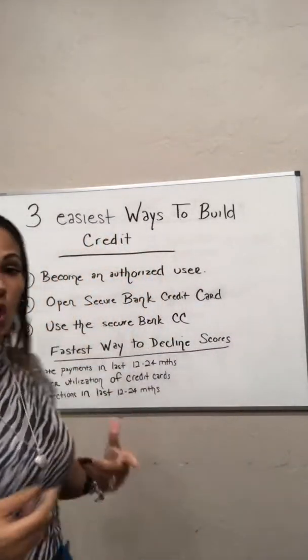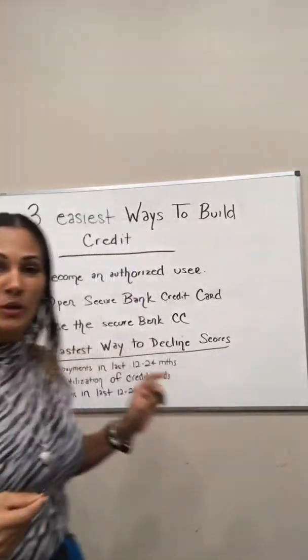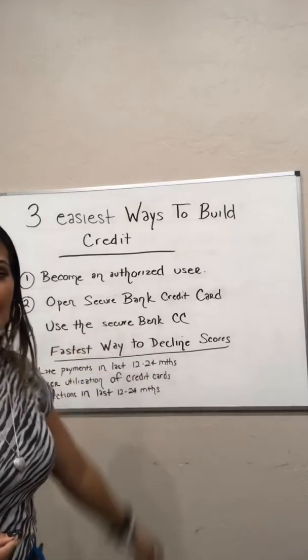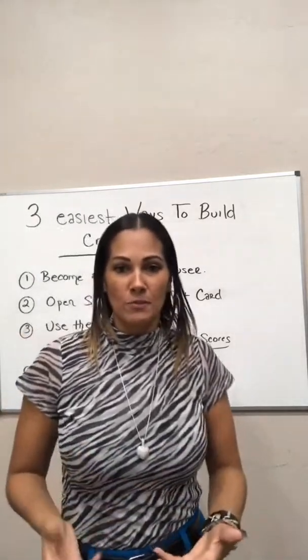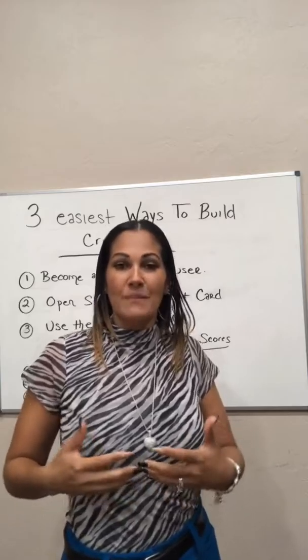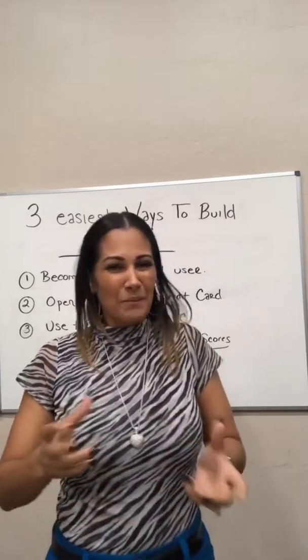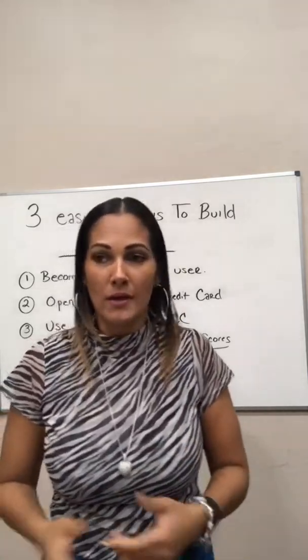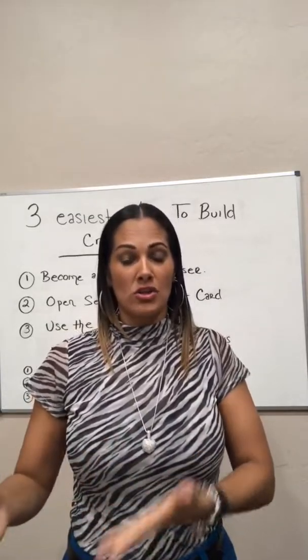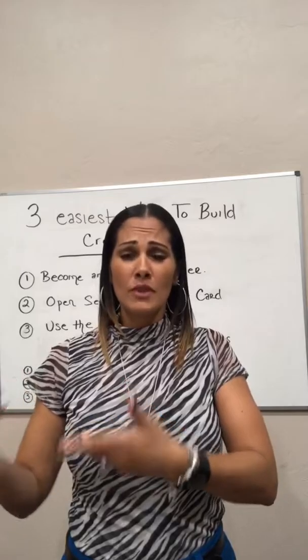So number 2 is to open a secure bank credit card. So open a secure bank credit card. Now, what's the difference between a secure bank credit card and an unsecured bank credit card? The reason why we say secure bank credit card is because some people don't like credit cards, one. And then sometimes people don't qualify for an unsecured credit card.